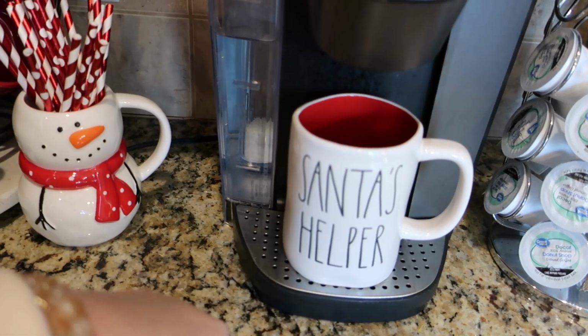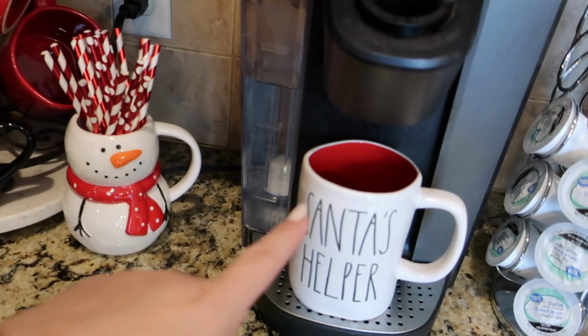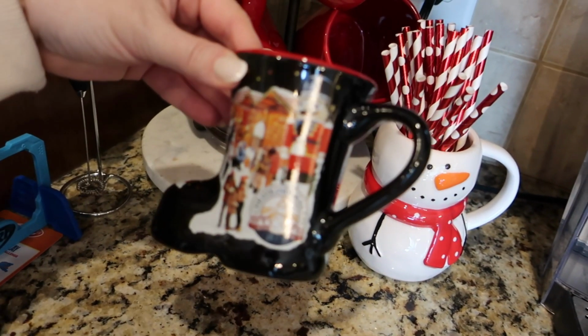But I just put this Santa's helper. This is a drip cup, because after you do your cocoa or your coffee or whatever, it starts to drip, so I just put that on there. Some straws here for people to use, and then this is the other.